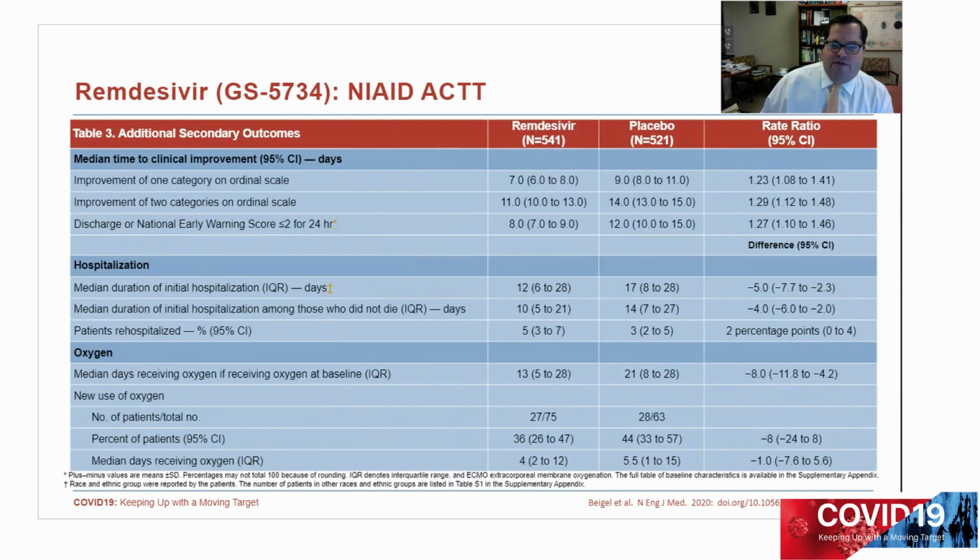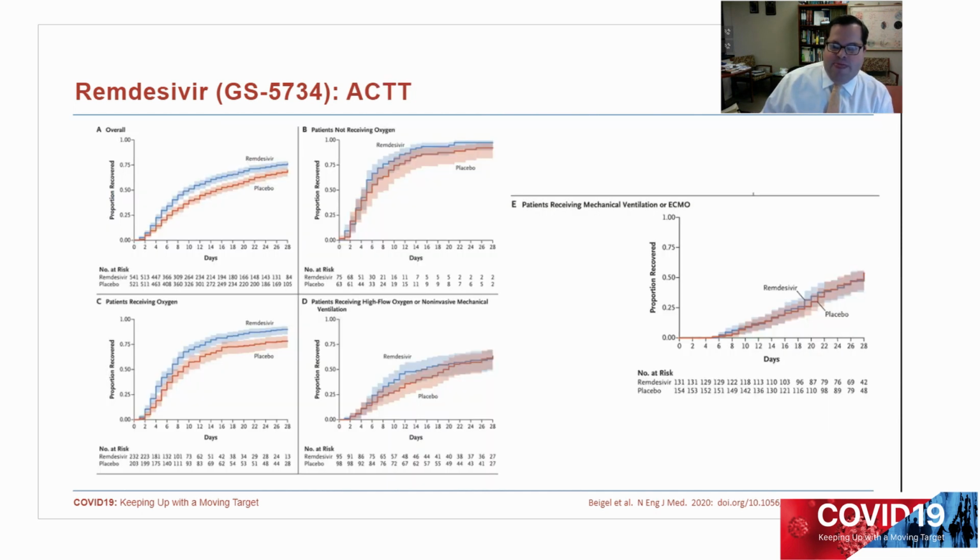In terms of other individual outcomes, there was an improvement in the ordinal scale over time in these patients, with about a 2-day speeding of recovery, a shorter duration of hospitalization, and shorter requirement for oxygen in patients that got remdesivir. Looking at subgroup analyses, really overall there was a benefit, but there was very little benefit in those patients not requiring oxygen, as well as those that were severely ill, such as the mechanically ventilated and ECMO patients.